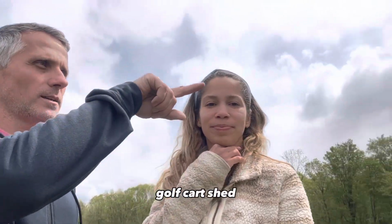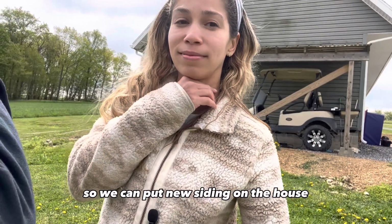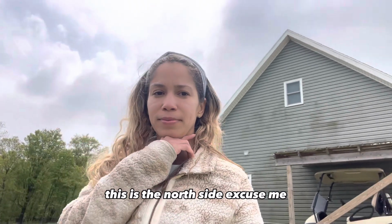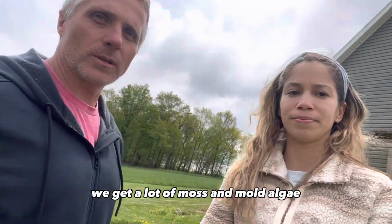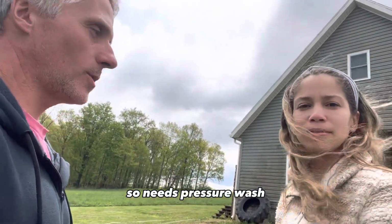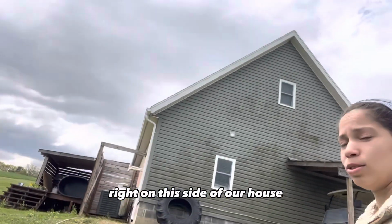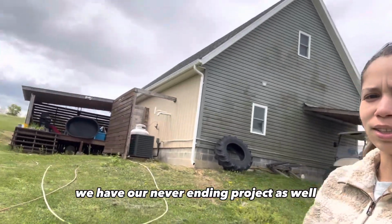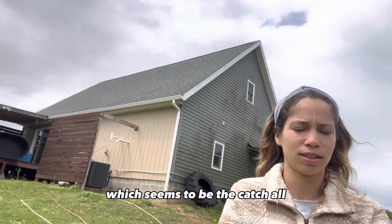Golf cart shed. I'm going to tear that down, I think, so we can put new siding on the house. This is the north side. We get a lot of moss and mold, algae, whatever you want to call it, on the side of the building. So it needs a pressure wash. Never ending. Right on this side of our house, we have our never ending project as well, which is our deck, which seems to be the catch all.